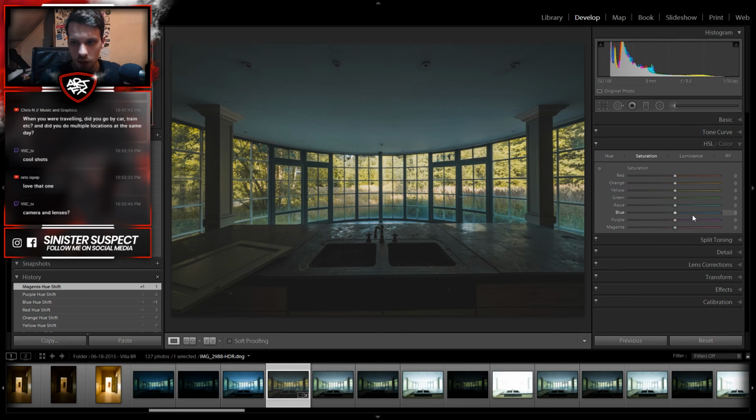So let's go into the saturation and let's see if we can actually get some interesting colors going here. So red isn't really doing much in this image, so I'm just gonna decrease that. Orange. There's actually very little orange in this image, so we can decrease that quite a bit as well. Yellows, there's actually a lot of yellow in whatever is outside, so I'm going to decrease them a little bit, but not as much as the other ones. And I'm just really going to look and see if I can increase those greens. So I'm making them pretty vibrant, maybe too vibrant even, but we can always tone it back down.